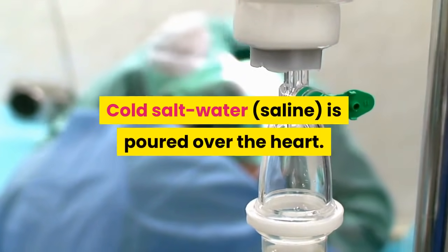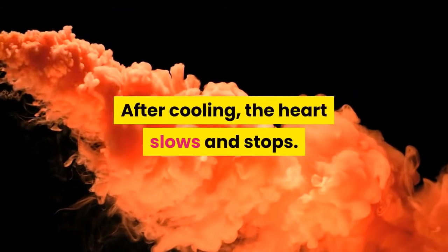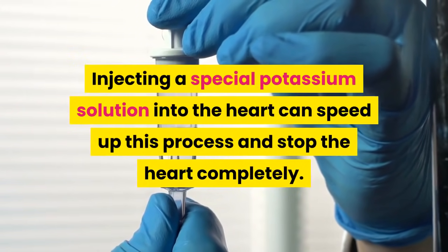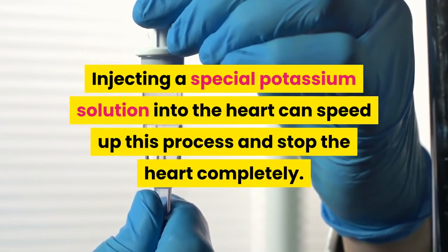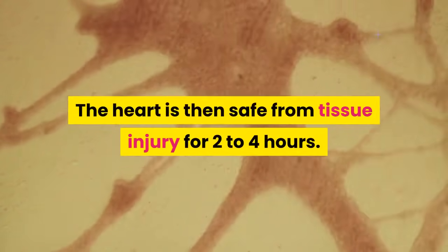Cold salt water, saline, is poured over the heart. After cooling, the heart slows and stops. Injecting a special potassium solution into the heart can speed up this process and stop the heart completely. The heart is then safe from tissue injury for 2 to 4 hours.